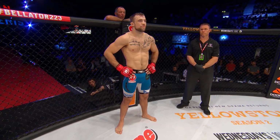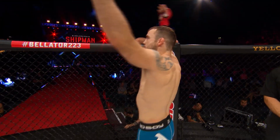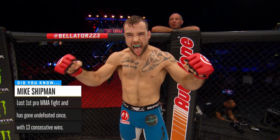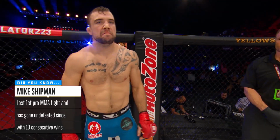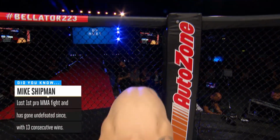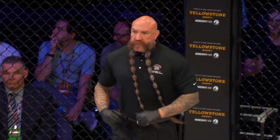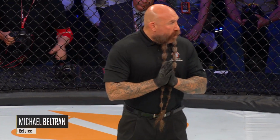And across the cage, his adversary out of the red corner at 6'1", weighing in 185.8 pounds. He too, as a professional, is near perfect, bringing 13 victories, only one defeat, fighting out of London, England, introducing Mike Seabass Shipman. And the referee in charge of the action, Mike Beltran. Mike Beltran, our referee.